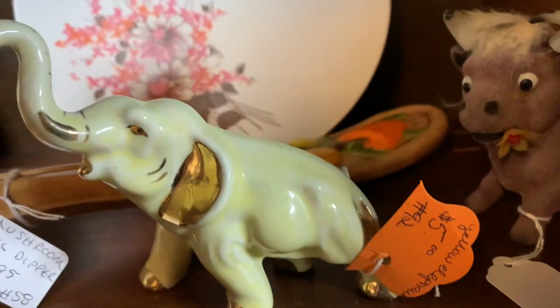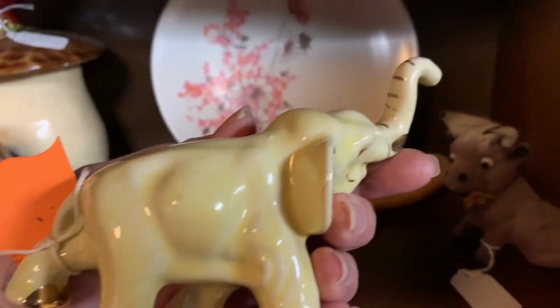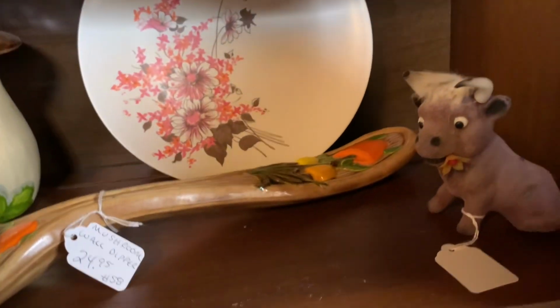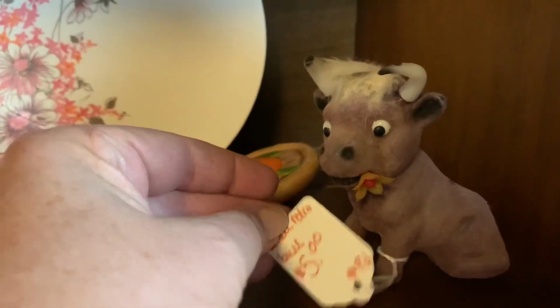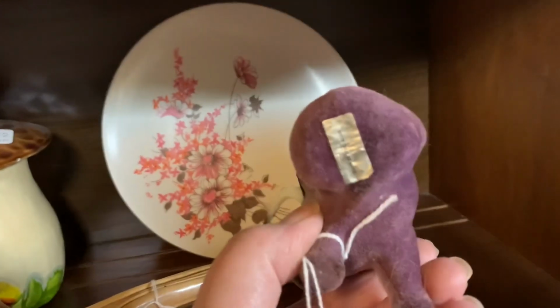Look at these little guys. Little bonus elephant there. Of course, we had to take him with us. And then for Mary Beth, I could not leave without this little bull that you see next to the elephant. Look at him. He's flocked, and he's got a little flower in his mouth. How cute is that? Yep, you're coming home with us, buddy.